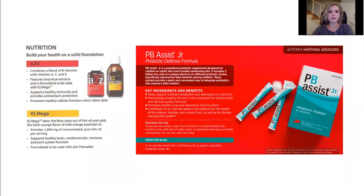And then I also want to talk to you about the supplements that doTERRA has for kids. They've got an awesome vitamin. It's a chewable vitamin called the A to Z. I think it's either a watermelon or strawberry flavor. And it's formulated to go with the IQ Mega. And the IQ Mega is a fish oil, but it is wild orange flavored. So that's, of course, for healthy brain and cardiovascular and immune and joint system. So those kind of work as a pair together.